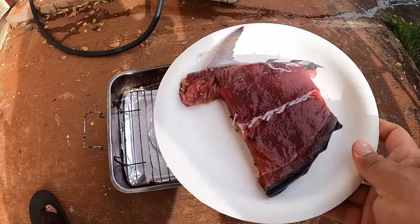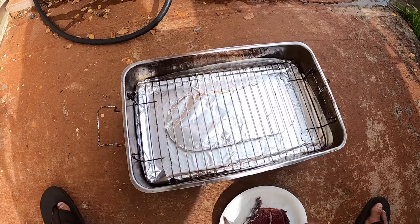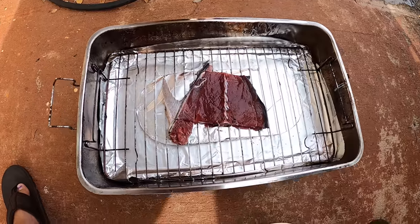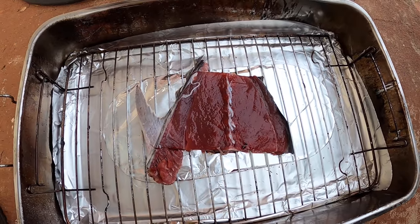And then we have our aku belly and our aku bone. For this, all we did was salt it. That's all that's on, there's a little bit of salt. And when smoking, you don't have to flip it. We'll just put it down, and that's it. We'll put the lid on top, seal it up, and we'll come back in 20 minutes and see what happens.